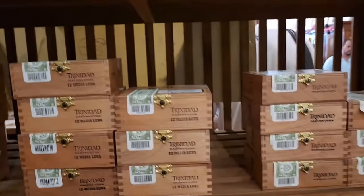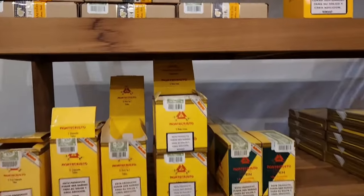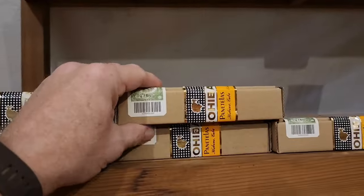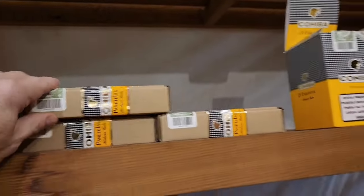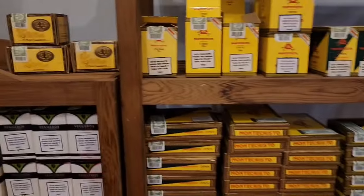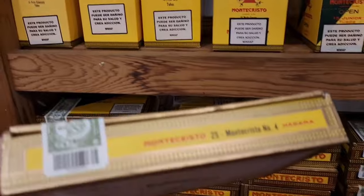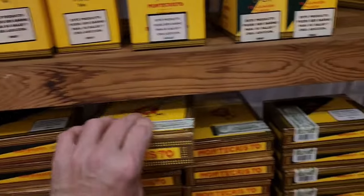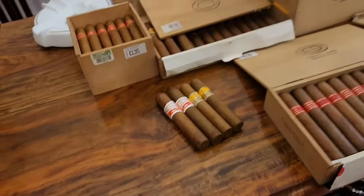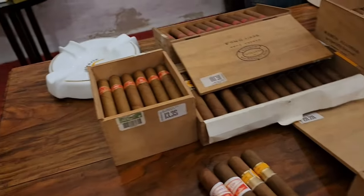Sorry about being muffled, but I have a cigar in my mouth, hard to hold the camera. Now, Cohiba, the Pantelas, $25 a stick for the Pantelas, not too bad, comparatively speaking. Now, Monte Cristo, it's the number four, $9.60, that's nice. Not yet. Cohiba es más caro de todo. Ahora, Cohiba está en oferta con las cajas.